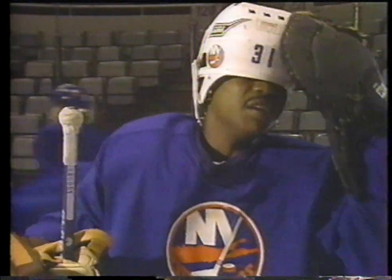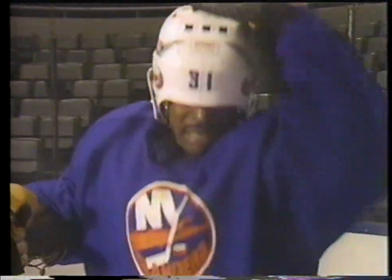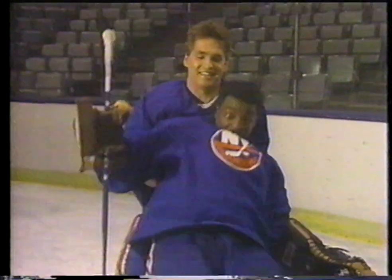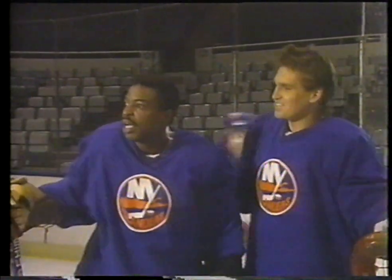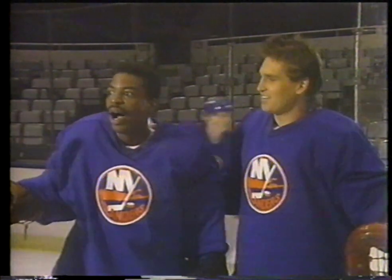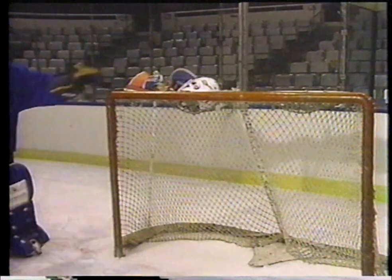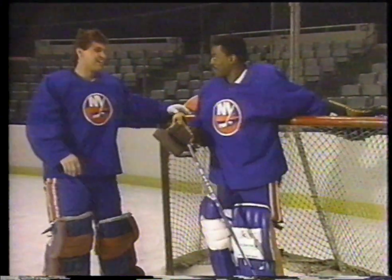Hey, LeVar, your helmet's on backwards. What? Oh. But at least you have your skates on properly. Skates? Here, let me give you a hand there. Let me get you up. There we go. Thanks. Hey, where am I anyway? We're at the Nassau Coliseum. You're at practice for the New York Islanders. Come on, let's show you. Take it easy there. How you doing now? Well, I'm a little shaky, but I think we'll be okay.